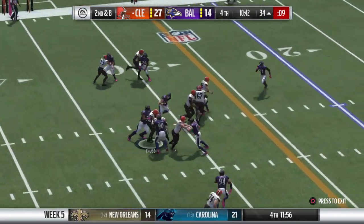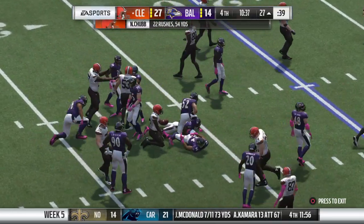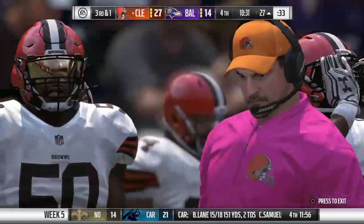They'll give it to him right up the gut. And able to break one tackle, but then quickly brought down. But a nice little gain. Good work to pick up 7 yards there. That gets him into a 3rd and 1 situation.